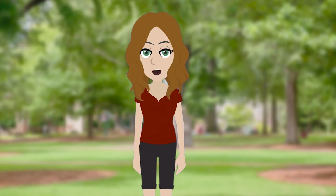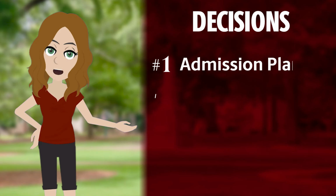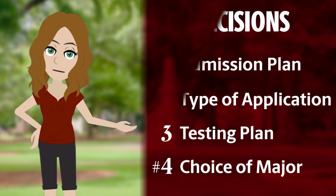Before you begin your application to USC, there are 4 decisions you need to make: your admission plan, the type of app you will use, your testing plan, and your choice of major. Let's take a closer look at each of these.